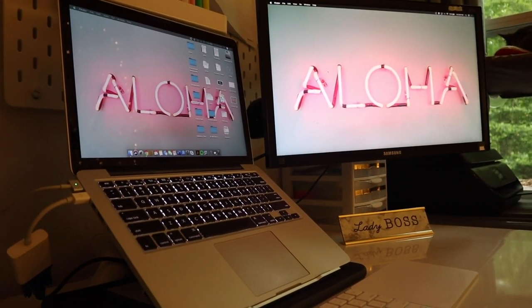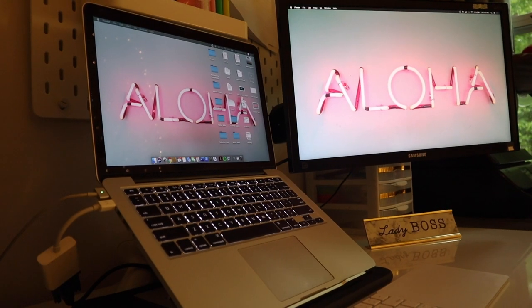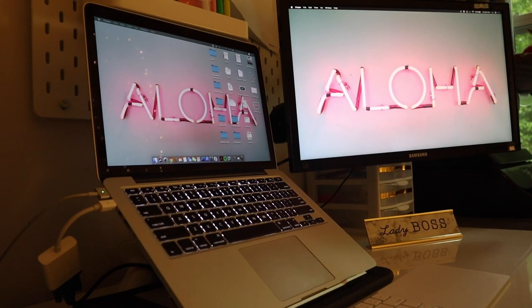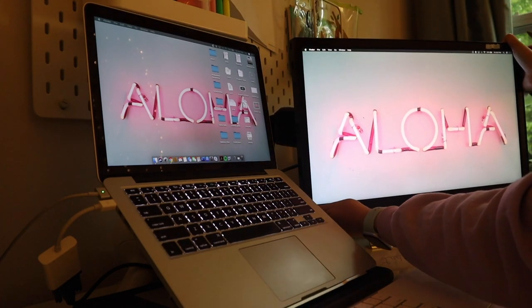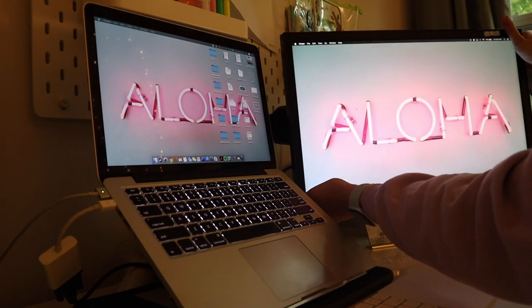So I really like the second monitor on the arm because I can adjust the height pretty easily. I can adjust the angle very easily.